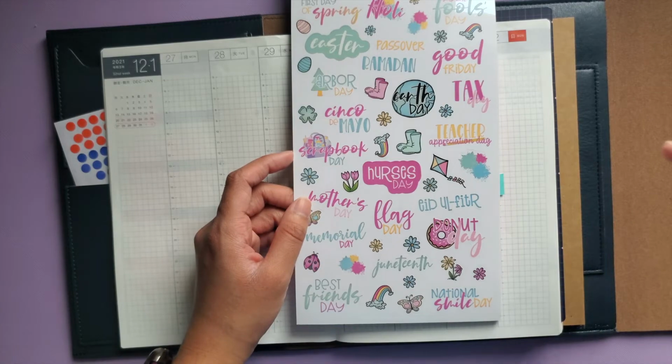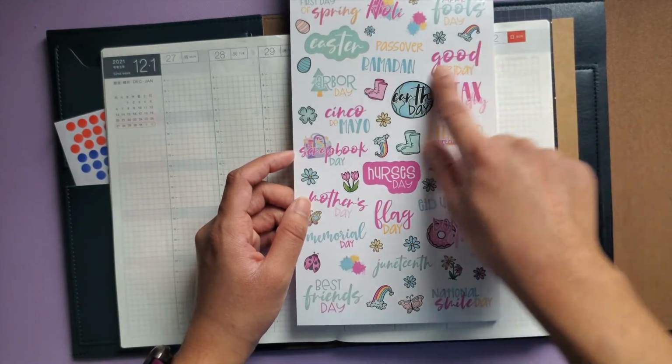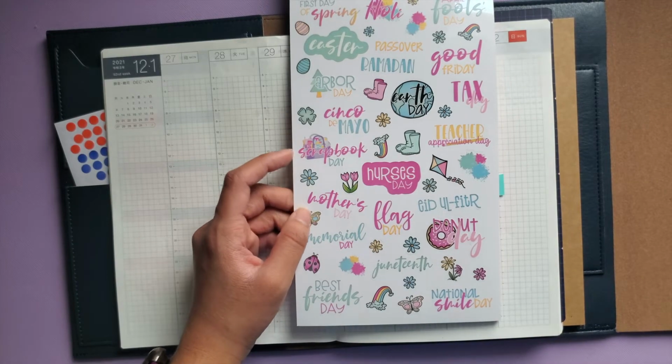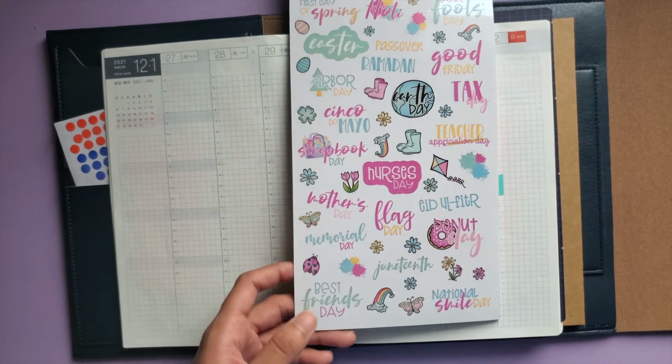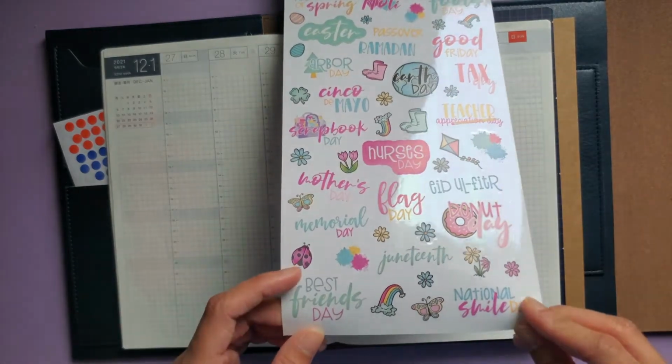Then you have things like, let's see, Good Friday, I guess that's a religious holiday as well, but a lot of places do take that off as a national holiday. So I love that these are on clear paper as well, because you can put them in any spread.